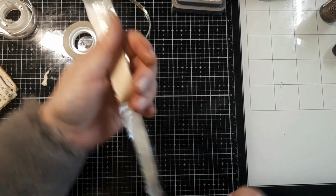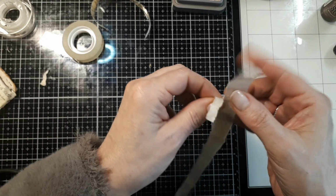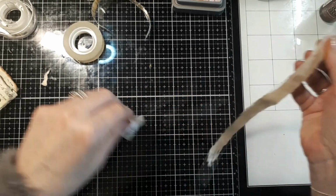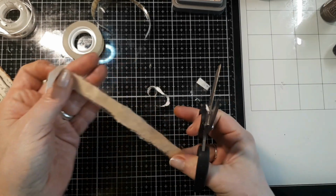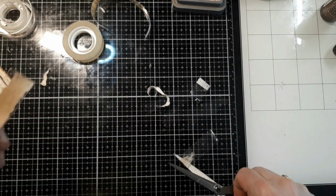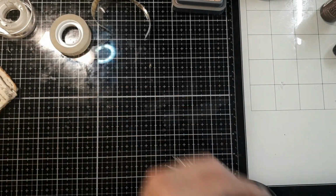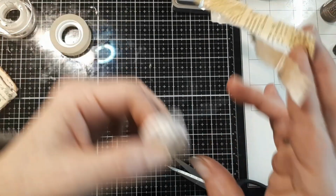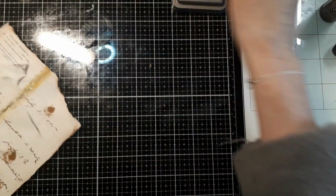So I'm glad I managed to show you a little of what I was planning to do in the video and it didn't work. Boy, did I feel silly doing that. Okay, I can use this in my next faux aged project.